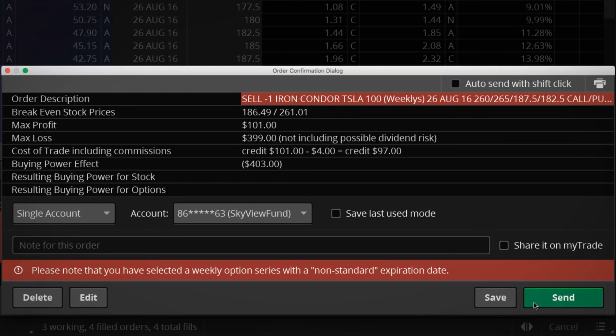This gives us a nice wide range for us to make a profit, so the trade has a very high probability of success. But it has a poor risk to reward because our max profit is only 101 and our max loss is 399. What we could do is just simply move in our strikes a bit.